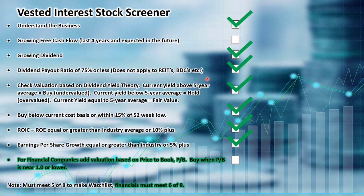Dividend yield theory says they're potentially undervalued, so check there. It is within 15% of a 52-week low, right up against their 52-week low, actually, so check there. Return on invested capital, return on equity, check there.